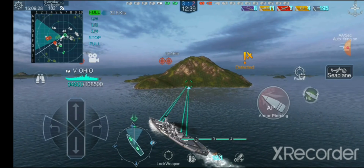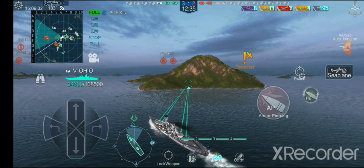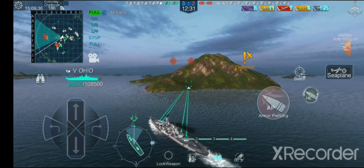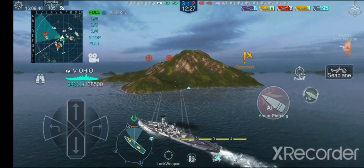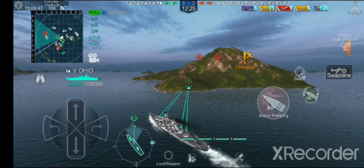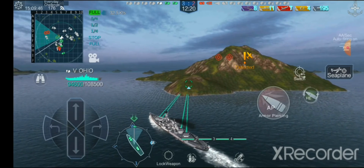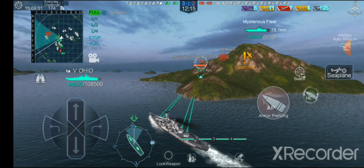I have renamed the sister ship of Oregon City, Seattle. That's why you see that. And we just got to get around this island. The islands on this map, there's not many of them, but they are just perfectly placed to always be an inconvenience to you. And you just have to slowly work at it.